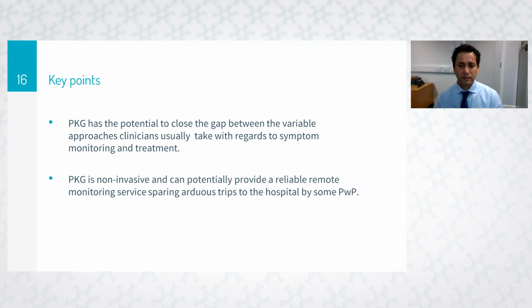The second thing is that, in addition to that, it is a non-invasive test. It can potentially provide reliable data, especially in motor symptoms, remotely, so that for some of the patients, especially with transport problems, I mean, I remember so many patients coming to our clinic before. They really suffered the journey coming to the hospital and waiting for transport to take them back home. They spend the whole day in clinic. Basically, they spend about 6 hours in hospital. That was not good for them.